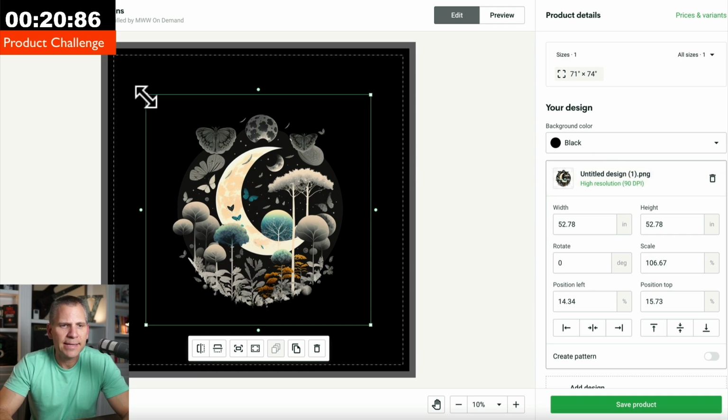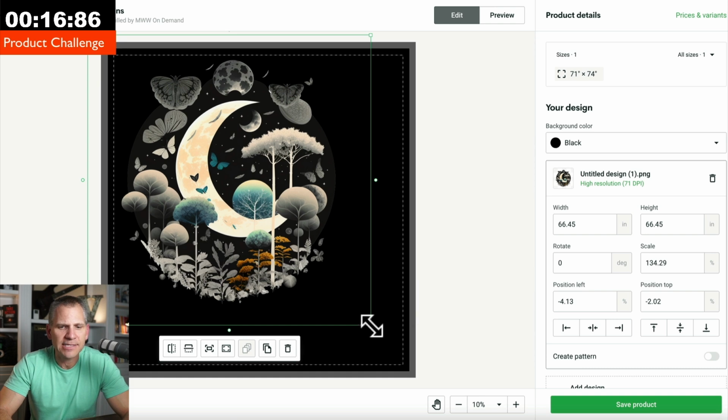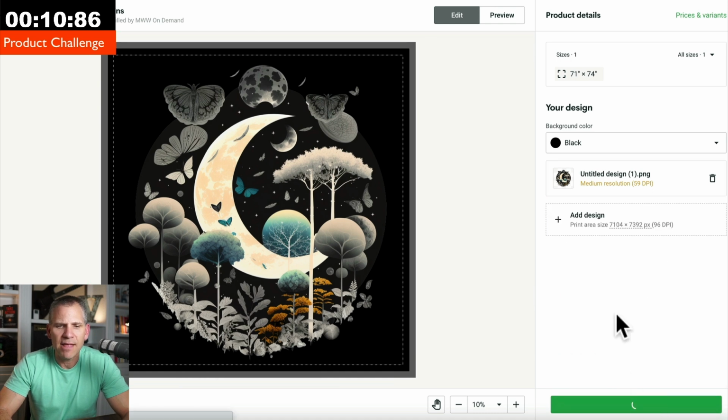And then I'm going to want to make this bigger. Now that dotted line, once again, is my safe line. That's the line that I could go out to. So I'm going to make that as big as possible. And then I am going to save that product.